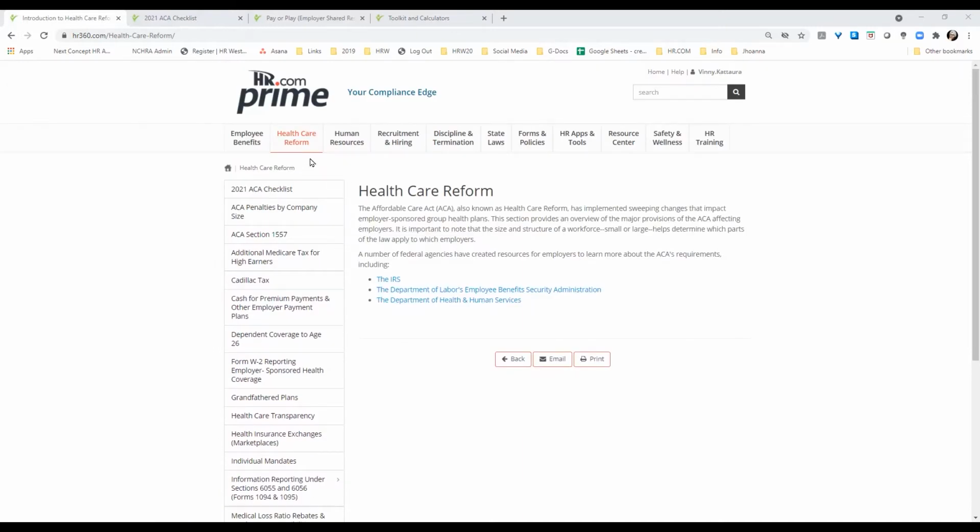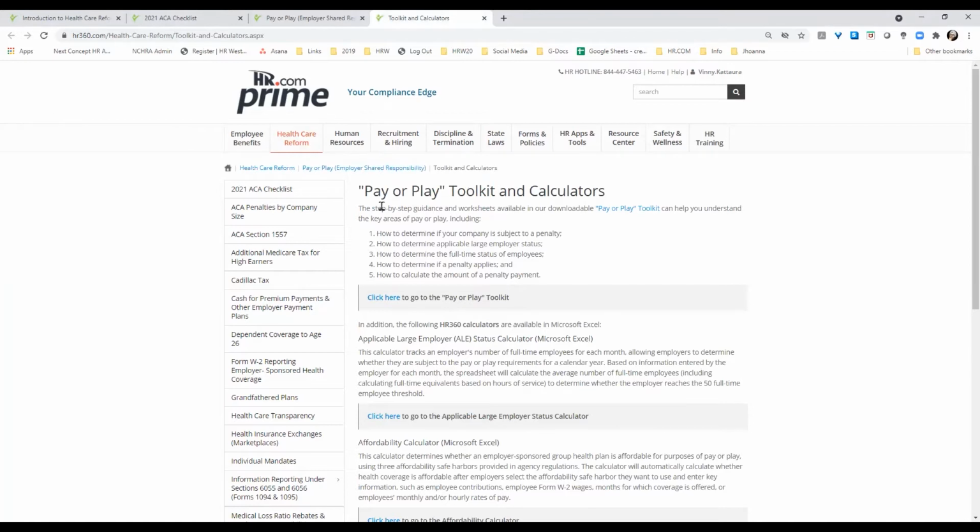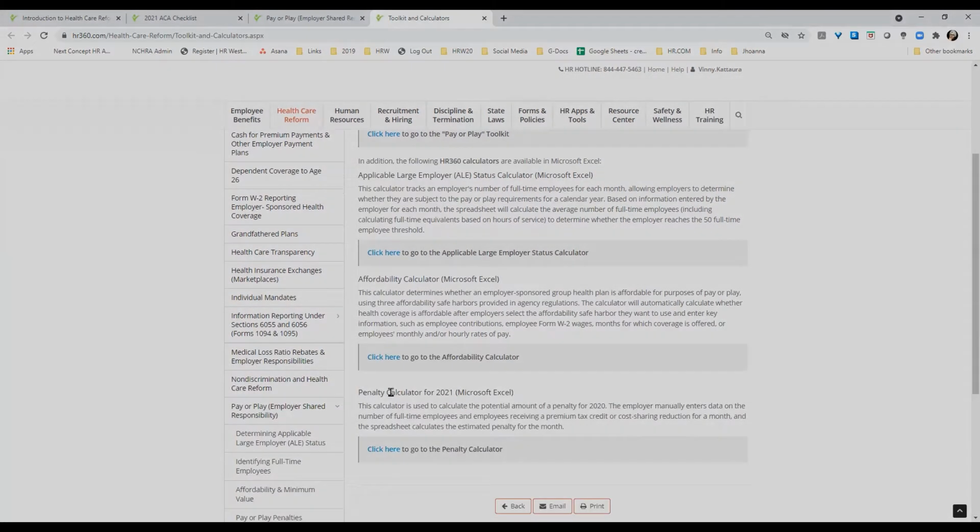ACA checklist to help employers with group health plans review their compliance with the Affordable Care Act. Get ACA information reporting requirements, Forms 1094 and 1095. Pay or play toolkit and calculators, which help you understand the key areas of pay or play, including is your company subject to a penalty and how to calculate the penalty amount.